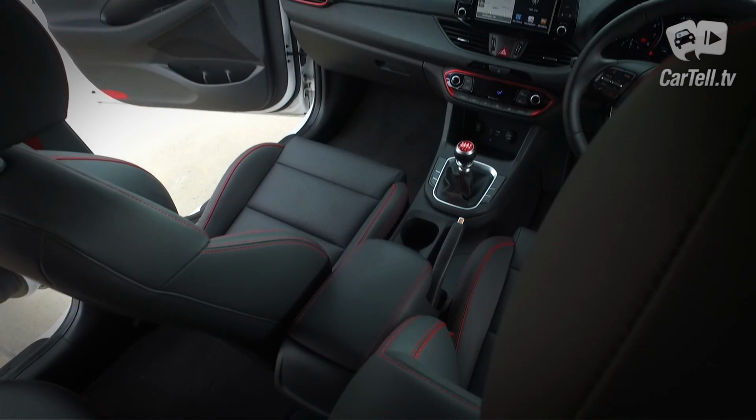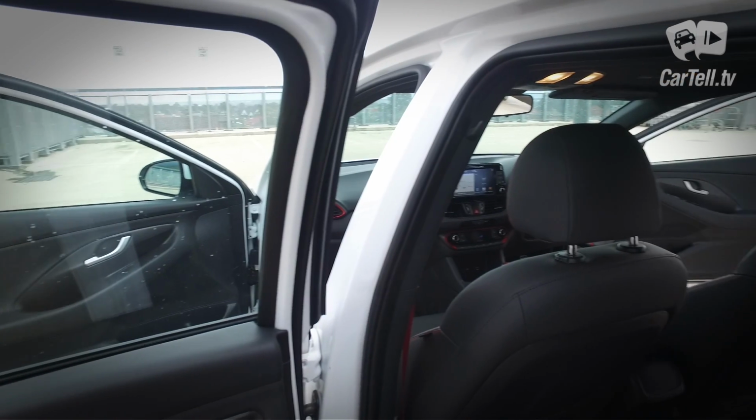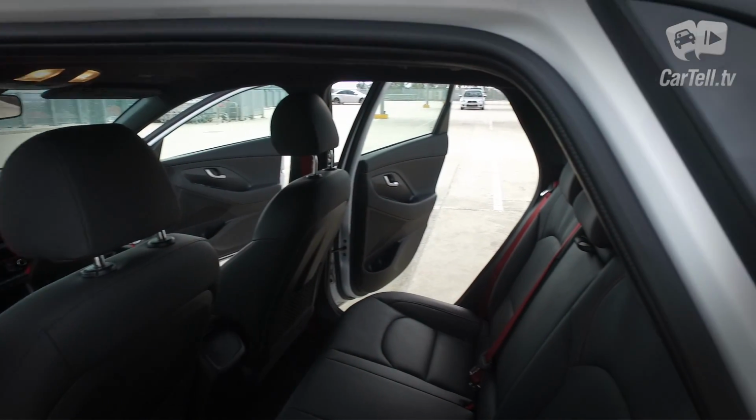However, plastic trim in the doors is still somewhat below the rest of the interior. The i30 is a lot better than before, but in terms of top cabin materials, you have to look at the Golf. Still, the fit and finish are outstanding, and the design is great.